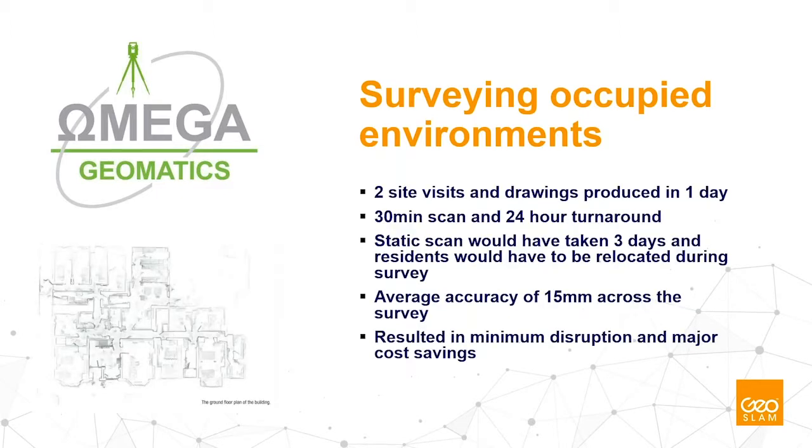What they were able to do is do 2 site visits, and they were able to then produce the drawings within a single day. So a 30-minute scan was able to capture all the data that they required. Their 2 site visits were obviously so that they needed to put in control around the building, but the 30-minute scan from the ZEB Revo allowed them to collect that data really, really quickly.